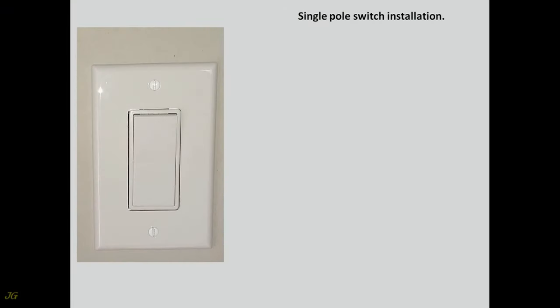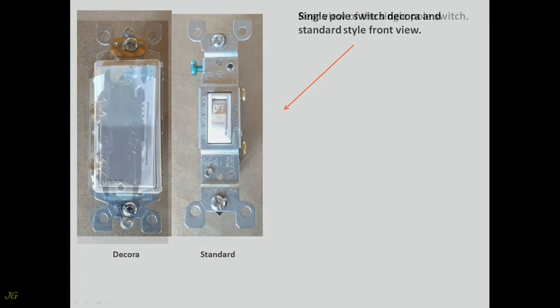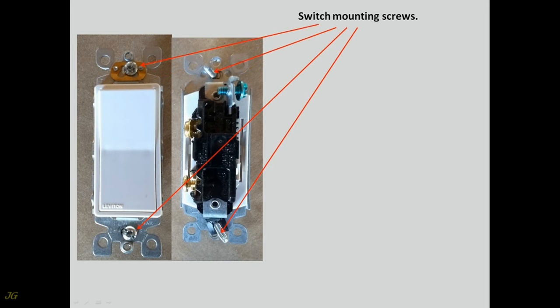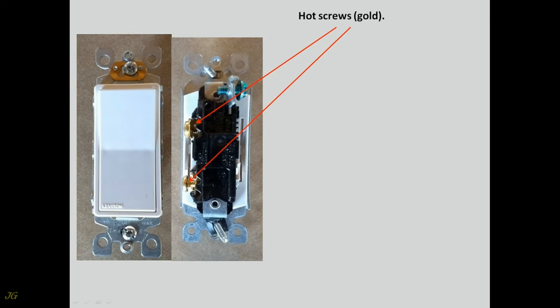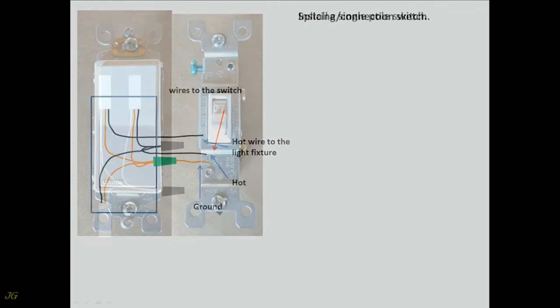Single pole switch installation. Single pole switch, decora and standard style, front view. Rear view of the single pole switch. Switch yoke (frame). Switch mounting screws. Push-in terminals. Grounding screw, green. Hot screws, gold. Install a single pole switch.